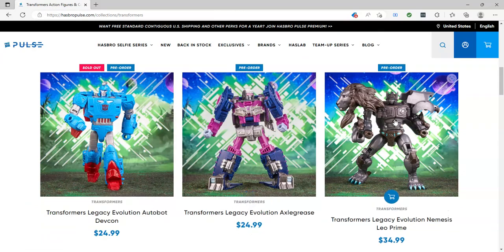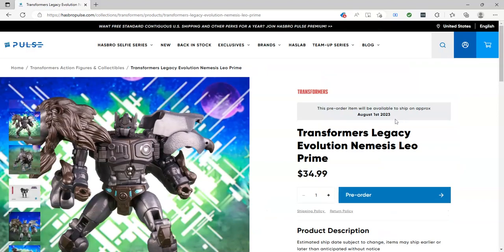So let's actually move on to another repaint. I have to say, in my opinion, this is probably the more interesting figure over Axlegrease, which some people might think I'm crazy because that had some new molding pieces. This one doesn't. We actually have the Nemesis Leo Prime. This is another figure that they were like, yes, this is happening. I have to say, this actually looks pretty cool. I was a pretty big fan of Leo Prime. It's a good figure, a good Voyager.